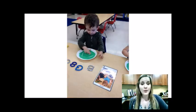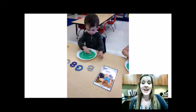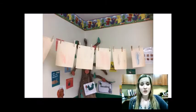Here's another example of a science and sensory lesson that we added some of those preschool elements to. Here, my friend is experimenting with sand. Again, they've been learning about things that they can find outside. And my friend is experimenting with the texture and the feel of the sand while he practices writing letters in it.